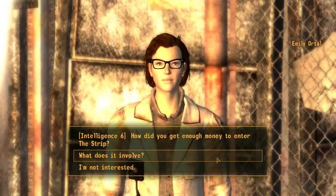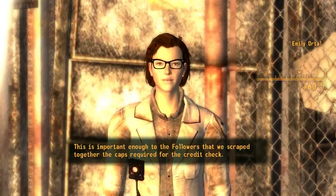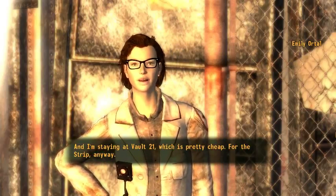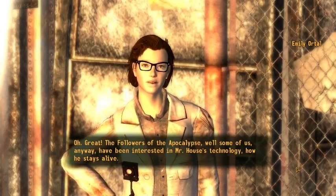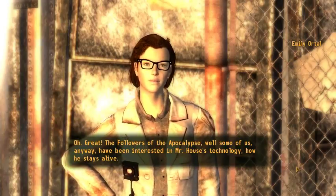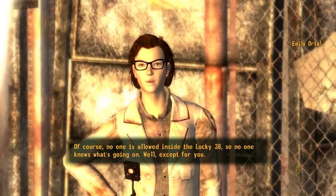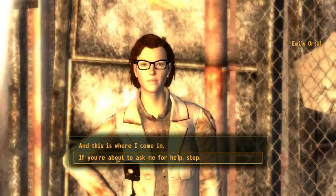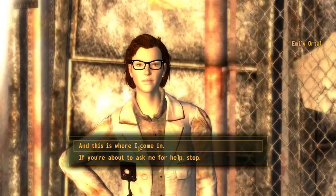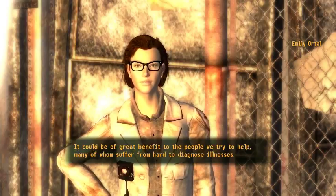How do you get enough money to enter the strip? Ha, D. This is important enough to the followers that we scraped together the caps required for the credit check. And I'm staying at Vault 21, which is pretty cheap, for the strip anyway. What does it Oh, involve? great. The followers of the apocalypse, well, some of us anyway, have been interested in Mr. House's technology, how he stays alive. Of course, no one else is allowed inside the Lucky 38, so no one knows what's going on. Well, except for you. And it's where I come in. Right. We just want to find out what sort of technology Mr. House has used to stay alive for all these years. It could be of great benefit to the people we try to help, many of whom suffer from hard-to-diagnose illnesses.